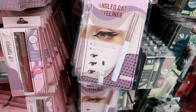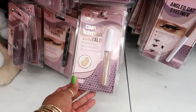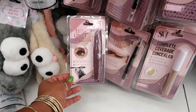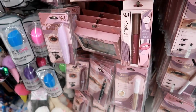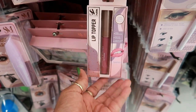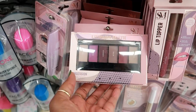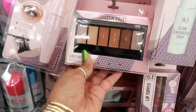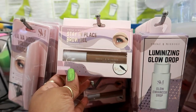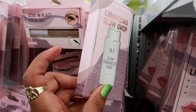Then I see an Angled Cat eyeliner. Okay, Complete Coverage concealer down here. Dual ended eyeliner pencil. Extreme Long Lash mascara. Here's a lip topper. Long lasting results. Hint of shimmer. Create your own look. So they have some of those. Here's an eyeshadow palette. Let's see. This one is called Obsession. And then I seen this one up here that's called Love Nude. And I also see this Stay in Place brow gel and Illuminizing Glow Drop in the color Moonlight. I wonder how this would be.